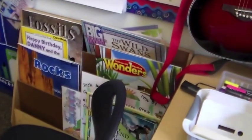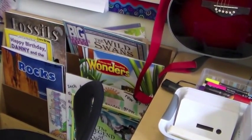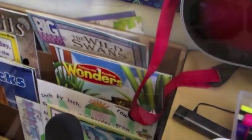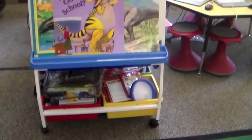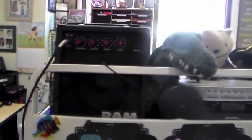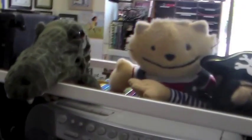And there's the big books that I keep that we're using for the theme for the week or two that we're doing a certain theme. Or my Wonders book, there it is. All right, so there I'm moving over. Here's my teacher easel, and I like this one because it's got lots of storage. And there's my Daisy guitar amp and my CD player, and these are our friends.